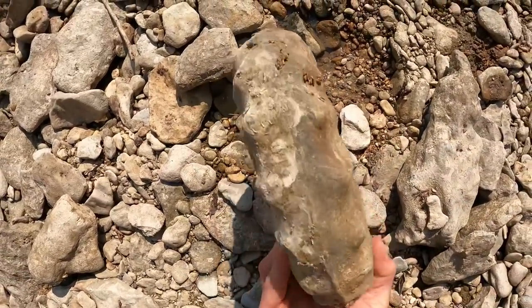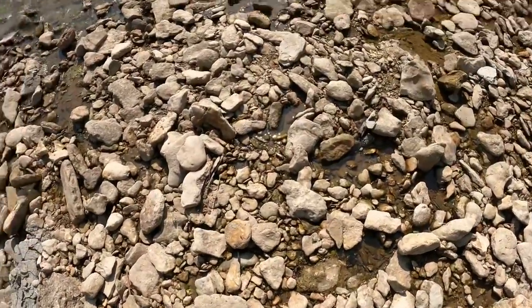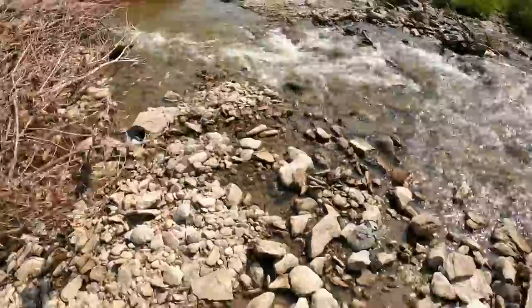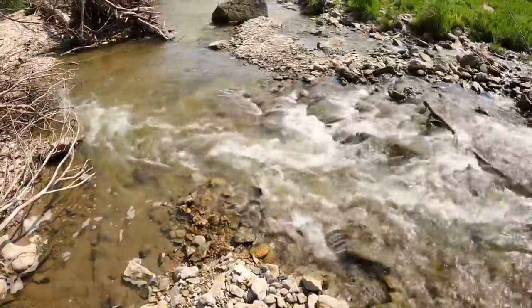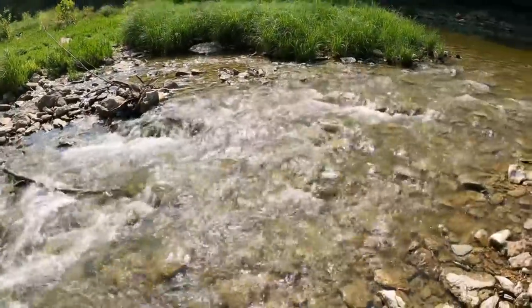I could save that one. I don't see why not. Almost tripped over it and broke my neck. Oh man, I really don't want to risk my life.